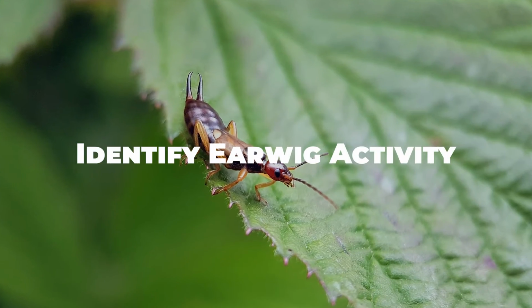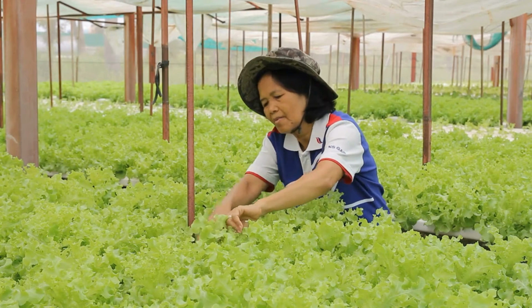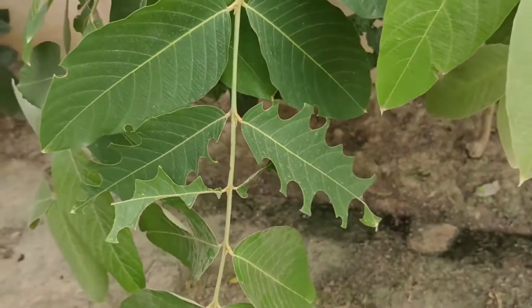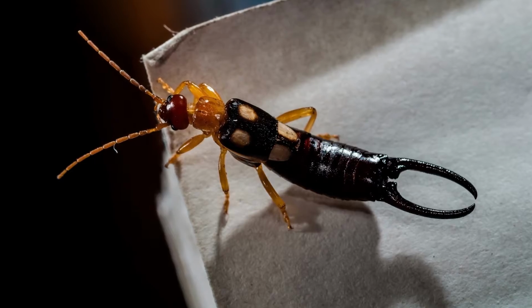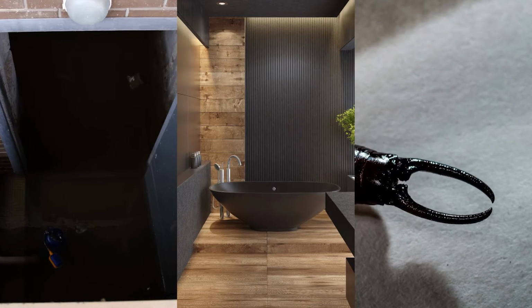Before taking any action, it's essential to confirm that earwigs are the pests causing problems in your home or garden. Look for signs of earwig activity, such as chewed leaves in the garden, or sightings of earwigs in dark, damp areas of your home, such as basements, bathrooms, and kitchens.